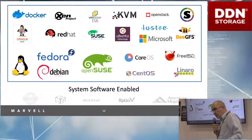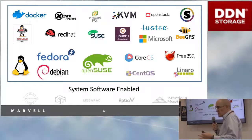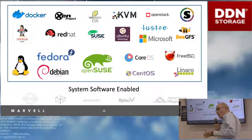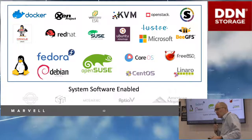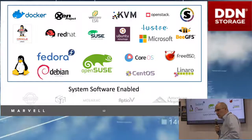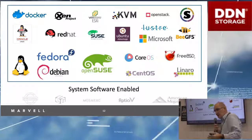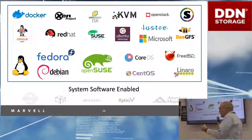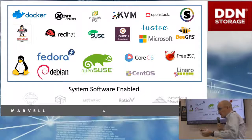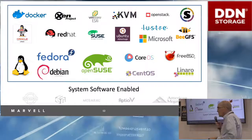On the system software standpoint, it's a little bit of a logo game here, but it gives you the sense of all of the distros that are enabled. All major Linux commercial vendors commercially support ThunderX2. Oracle, Red Hat, SUSE, Canonical. Also up the stack as we think about containers with Docker and Singularity. VMware actually demonstrated ESXi at a conference earlier this year. And obviously Lustre, as I talked about also.